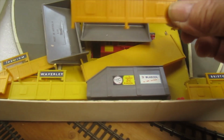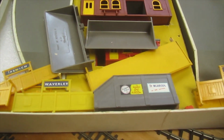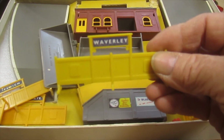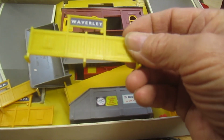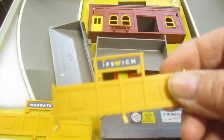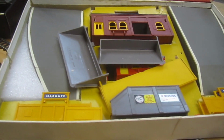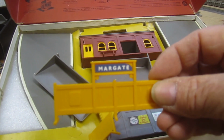This set came with two of these little walls and signs. This one says Bristol. There's a pair of Bristol ones there. There's at least one that says Waverley. So Bristol's in the southwest, Waverley, Scotland. There's also an Ipswich, a little bit damaged, that one. And a Margate.